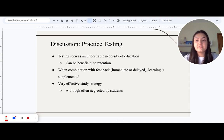Additionally, when combined with feedback, either immediately following each question on a test or delayed when a group was given feedback for all questions after the test was complete, the group that received late feedback averaged better than other groups involved. Testing is beneficial for learning, but when feedback is given, that is, whether an answer is correct or incorrect, learning is supplemented. Feedback enhances the learning process and the retention of correct information. Practice testing is a more effective study strategy than often perceived when it comes to reviewing information, but despite this, it is often neglected by students as a strategy.